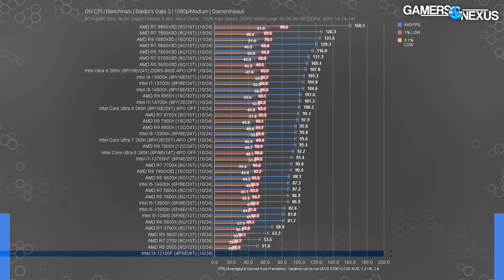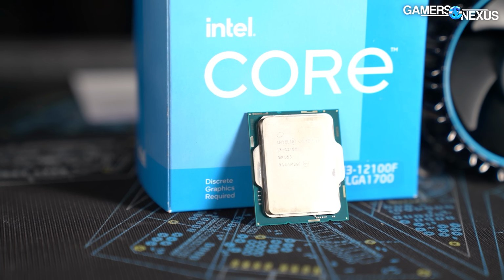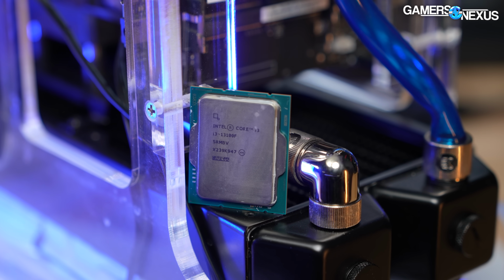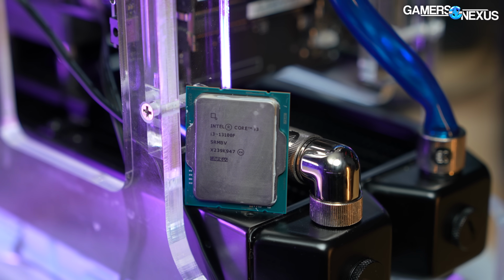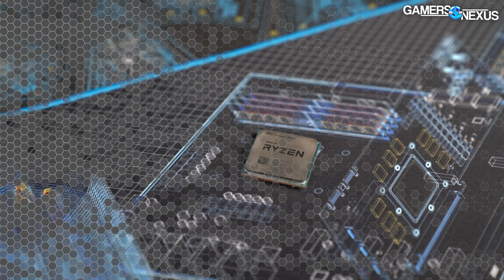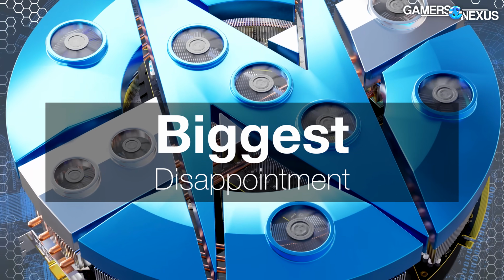The core and thread count is showing its age here. It's impressive how much these three CPUs are capable of. They're still playing games, and mostly without major frame pacing issues. It's just unfortunate that Intel and AMD haven't really launched anything new into this market for such a long time now. The last category is for the biggest disappointment.